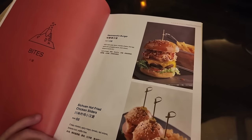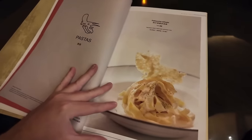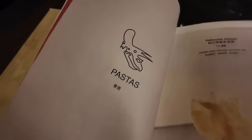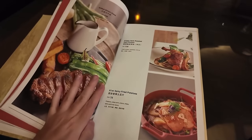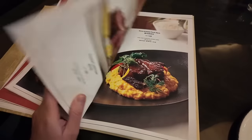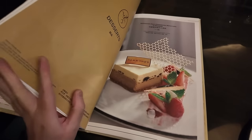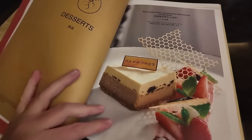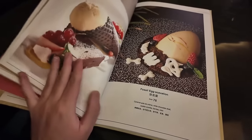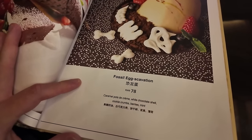Hammond's burger, that looks nice. Chicken sliders, fettuccine Alfredo. I'm liking the little logos that they have here. We have a grilled sirloin steak, rib roasted half chicken, spicy fried potatoes. Lamb, pork, ooh, cheesecake, hello. It's cute. Fossil egg excavation.